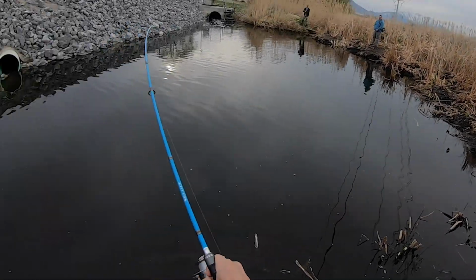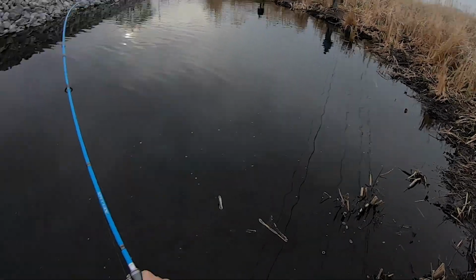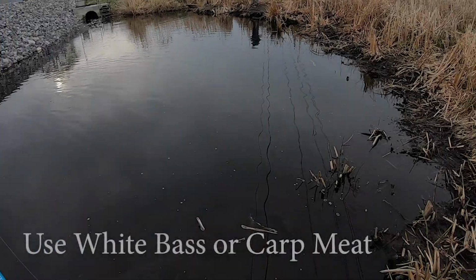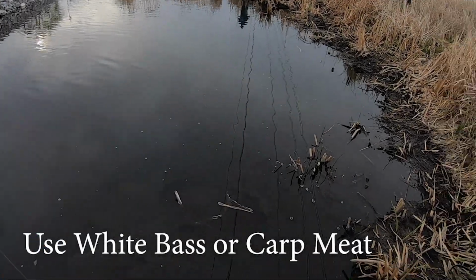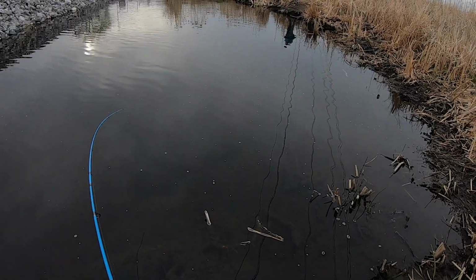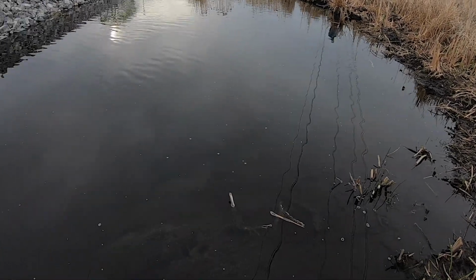Last but certainly not least is the catfish. The catfish seem to be tucked right under the bank, and dead fish seems to be the best bet for catfish at the moment. So just find an undercut bank and slowly drag your bait along the bottom of the stream bed until you start to feel the bites.